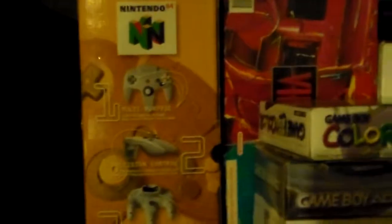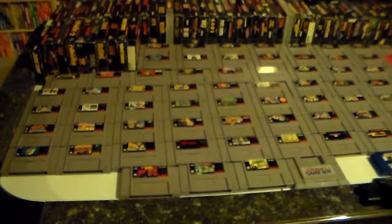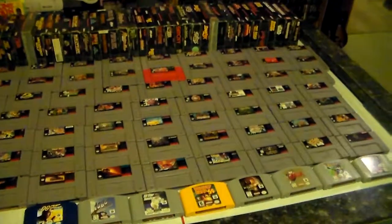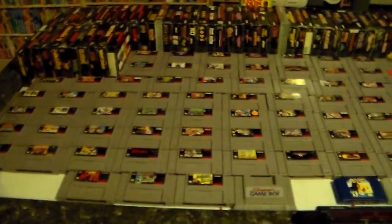And I also have the boxed N64 system, which I forgot to bring down. Hiding behind my GameCube there. And there it is. So, that is my Super Nintendo, Nintendo 64 collection. Not as big and robust as other people's, but it'll grow eventually. I'll hopefully score some good boxes. I gotta start hitting some garage sales and flea markets and stuff and start building it that way, because trying to get this stuff on eBay with the boxes is gonna break the bank.